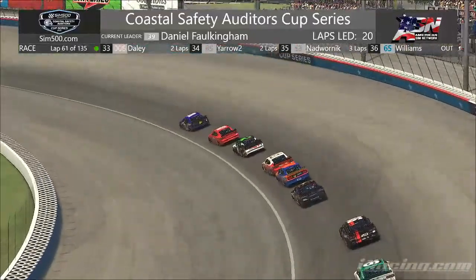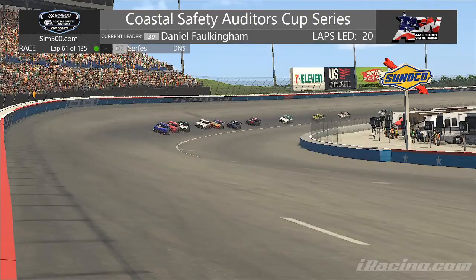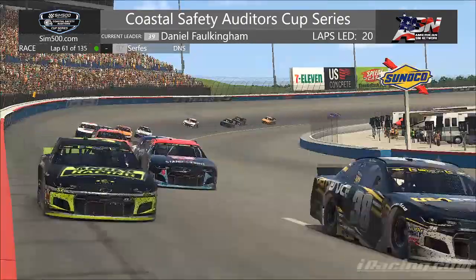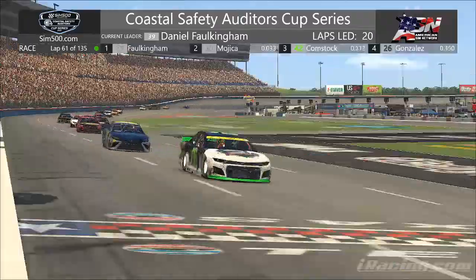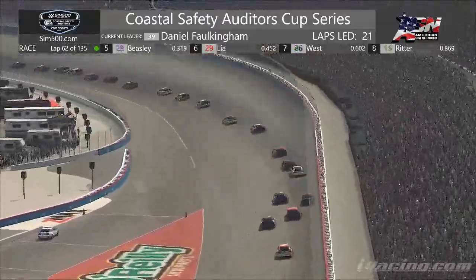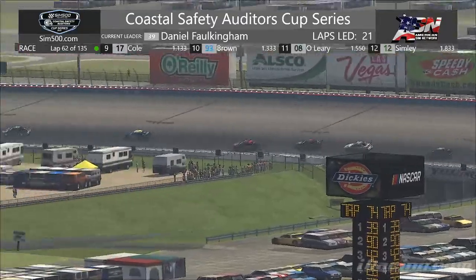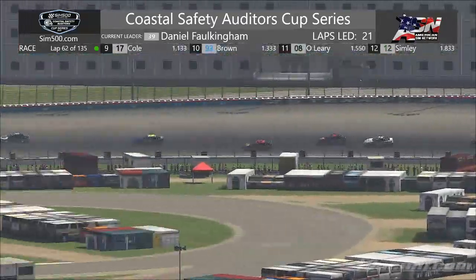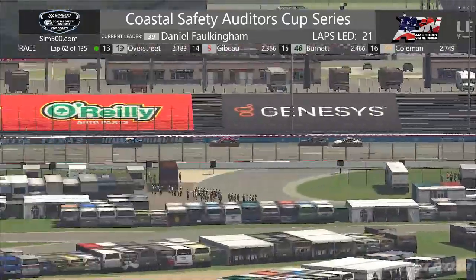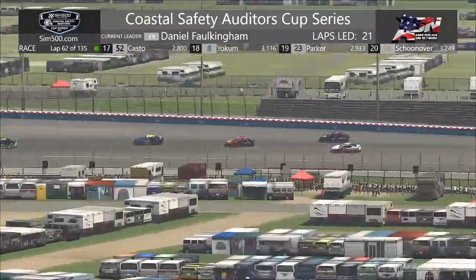And you can see that margin is only about 1/10 of a second. There is, however, a pretty big gap between Tyler Overstreet and Scott Simley. You notice that it has opened up to, what is that, maybe 2-3 car lengths? A little bit more than that, probably. So pretty big gap between those drivers.